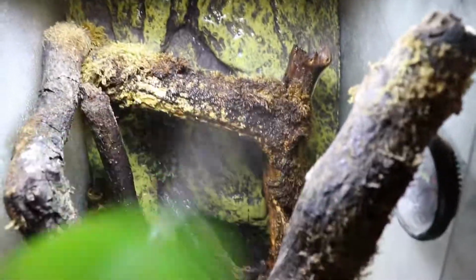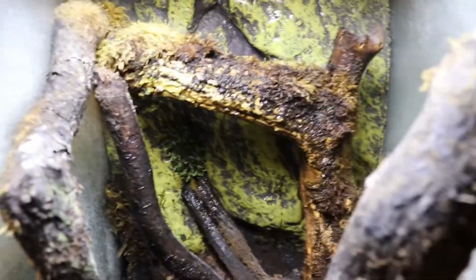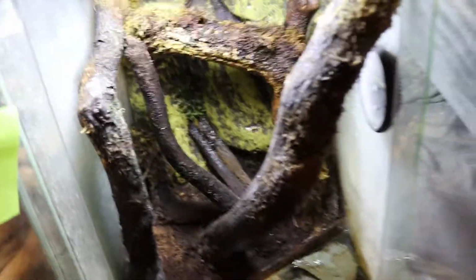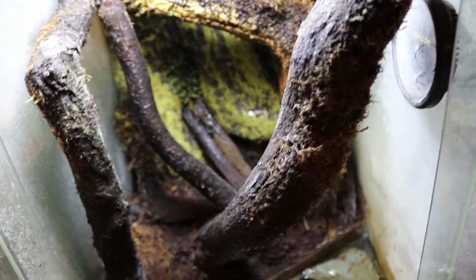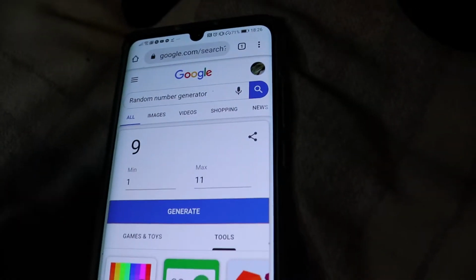Oh yeah, in this enclosure I'll be redoing this in a few weeks. I have a lot of the stuff for it, but not everything for it, because I've got to say it looks kind of horrible, but I have all the proper stuff, hopefully, to do it nice, and it should stay nice. Right, next on the random number generator, 9.